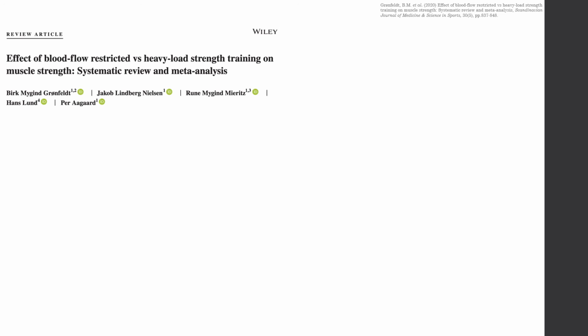A more recent meta-analysis published by Grønfeldt and colleagues in 2020, so 2 years later, compared 16 studies on the effect of blood flow restricted versus heavy load strength training on muscle strength. What was fascinating was the meta-analysis revealed somewhat opposing results to Lixinadro and colleagues' 2018 findings in regards to muscle strength.